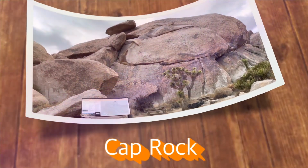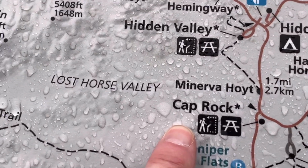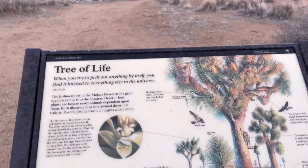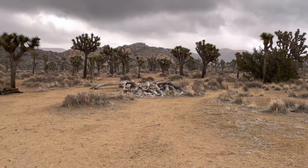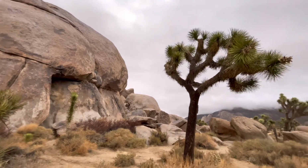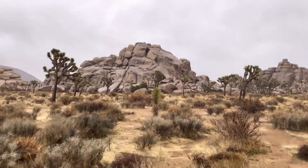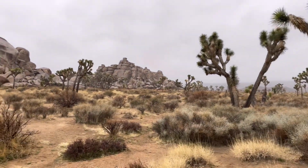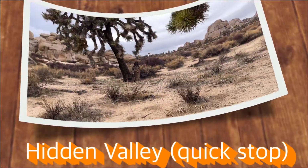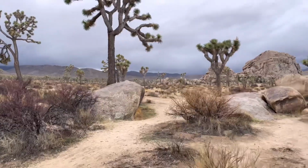This is Cap Rock, although it's raining. We're gonna try and do the nature trail. I think it's a half mile. Joshua trees everywhere. And it's raining. We're gonna head back to the car. Vito's climbing on rocks. Beautiful back here. That's why they call it Hidden Valley. I came back to the car. I am cold.